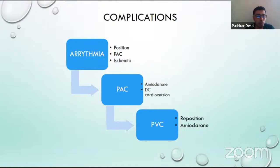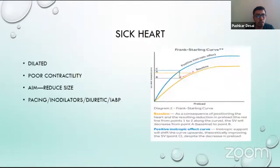Most of the complications are related to the positioning, and careful positioning by the surgeon usually avoids the arrhythmia. Coming on to the sick heart, which is dilated and poorly contractile and bigger in size, it poses a surgical challenge to the surgeon in the small thoracic cavity. So our aim is to increase the heart rate and reduce the size of the heart.